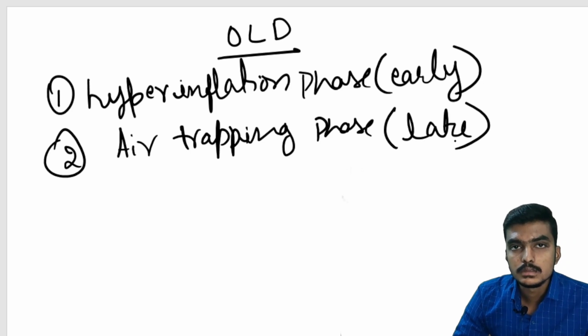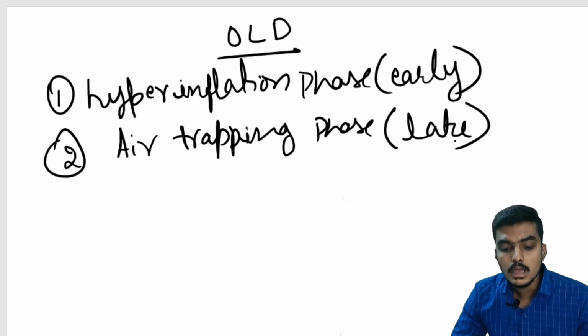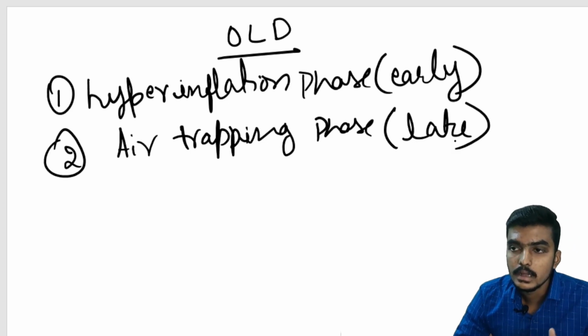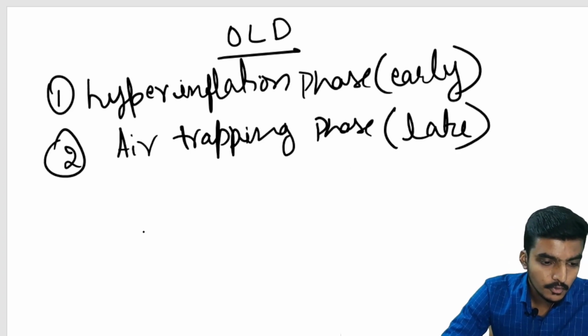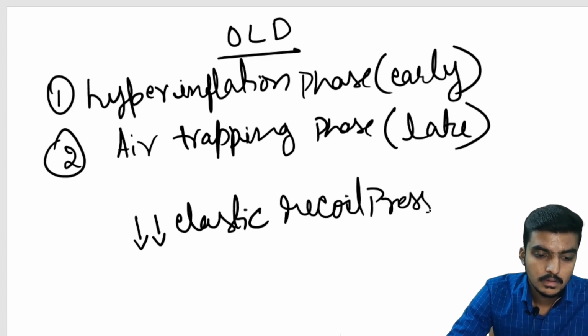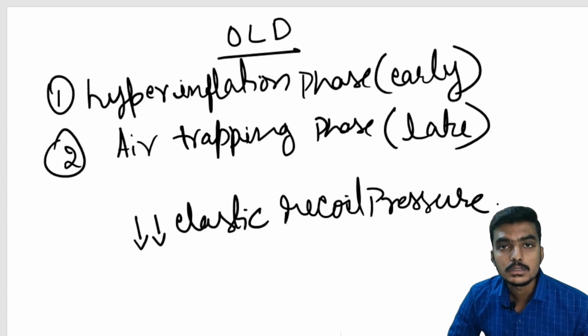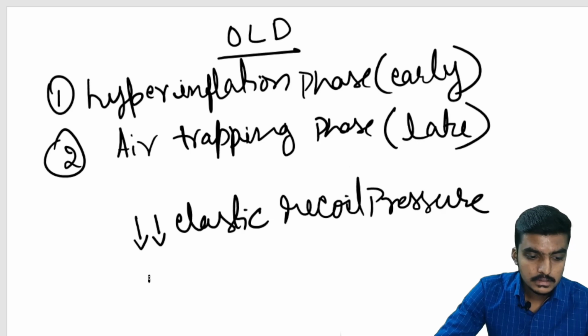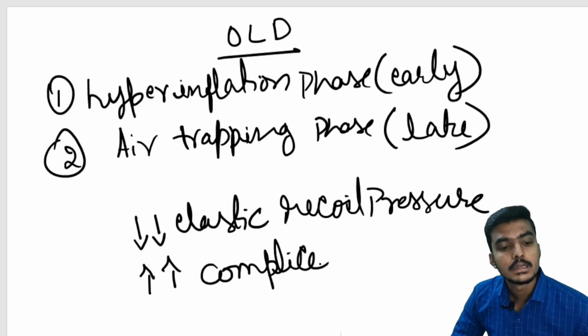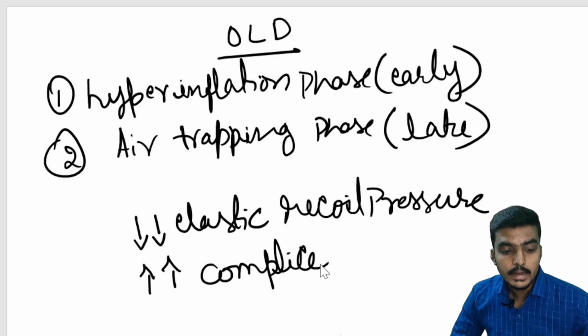In obstructive lung disease like COPD, there is a lack of elastin. This lack of elastin causes a decrease in elastic recoil pressure. For example, take a disease called emphysema. Emphysema is a form of COPD. There is a destruction of elastin, so there is a lack of elastic recoil pressure. This decreased elastic recoil pressure causes lung compliance to increase. Lung compliance, on the contrary, increases, and elastic recoil pressure decreases. The net result is that it is very easy to inflate the lung due to this lack of recoil pressure.